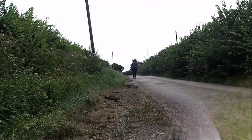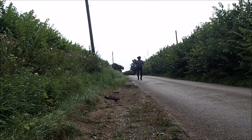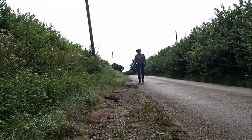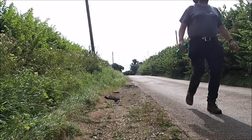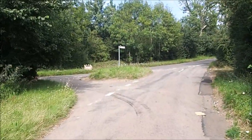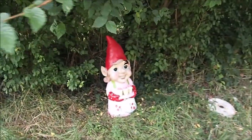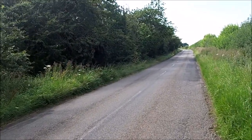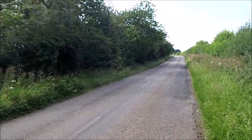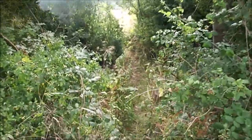Well, Nikki's decided to stay back at the van and finish off the work she's got to do. It's taking a bit longer than expected, so I'm going to have a bit of a stroll on my own and see what I can find. I think. No thanks, mate. I've just eaten. Now, according to my map, there should be a footpath off up here somewhere. Well, there's no sign, but I think this might be it.